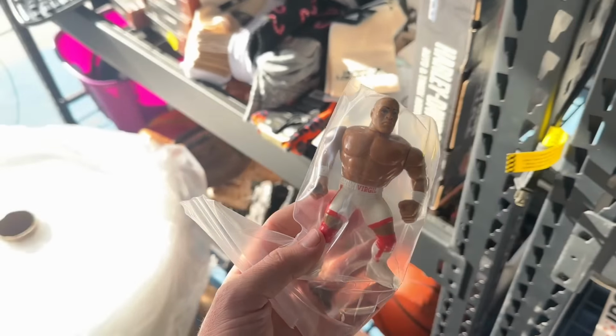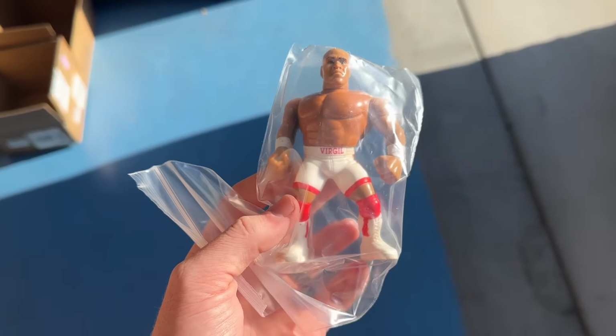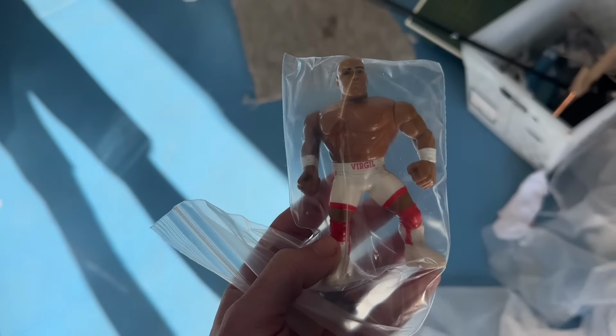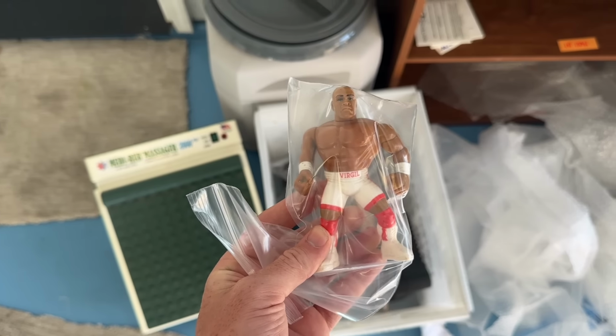I got this WWF vintage 90s wrestling figure for either 75 cents or $1.50 at a thrift store. I think it was $1.50. It took over 2 months to sell for $10. I had it listed at $12.87 plus shipping. Someone offered me $10 and I took it.